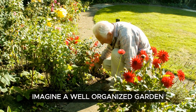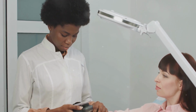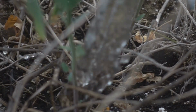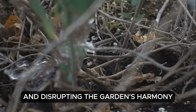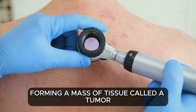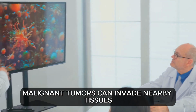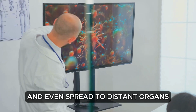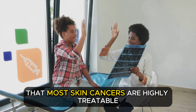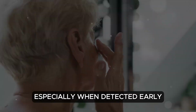Imagine a well-organized garden where each plant has its designated space. That's how our skin cells normally behave. But with skin cancer, it's like some plants start growing out of control, invading the space of others and disrupting the garden's harmony. These abnormal cells multiply rapidly, forming a mass of tissue called a tumor. Malignant tumors can invade nearby tissues and even spread to distant organs through the bloodstream or lymphatic system. The good news is that most skin cancers are highly treatable, especially when detected early.